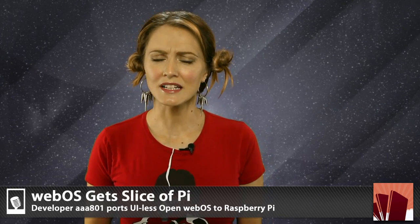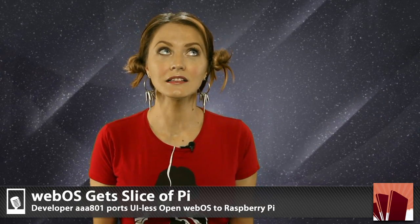Lastly, some very cool news out of WebOSNation. Last week, it seems an intrepid developer tinkering with the Raspberry Pi single-board computer ported OpenWebOS to it. If you haven't heard of Raspberry Pi, it's not a delicious dessert that we're referring to, but a small ARM-powered computer that's only 25 bucks.